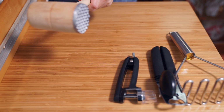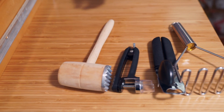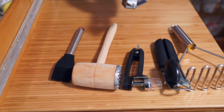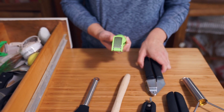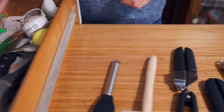Mallet for tenderizing meat. I do use this every now and then. Silicone baster. I have to say, this is my favorite garlic press. And I do have another one that I never use. So this one can go. Okay, so this one is going. Oh, I'm so proud of you.